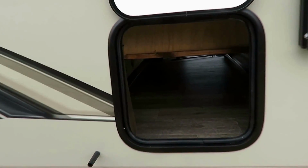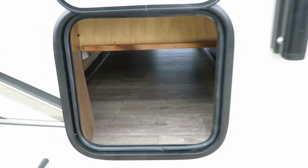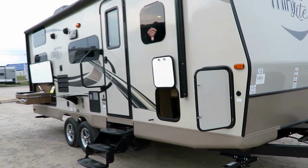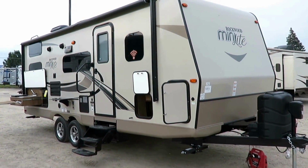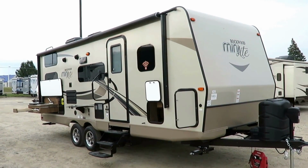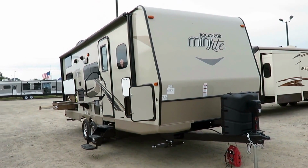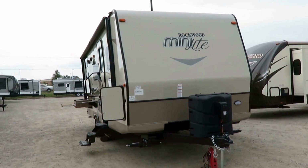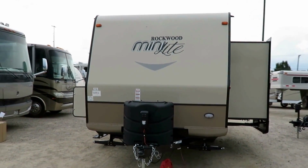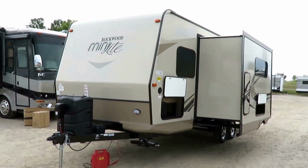So this is a very new addition to Rockwood's floor plan lineup in the scheme of things, and it very quickly became, if it's not the #1 selling Mini Lite, it's real close to it. Now this is a nice big deep dinette slide bunkhouse Murphy bed outside kitchen model. If you like every word in that sentence except the word bunkhouse, then you need to look at the 2507S Rockwood Mini Lite here at Haylet RV of Coldwater, Michigan, because that is the couples camping offset to this little critter.